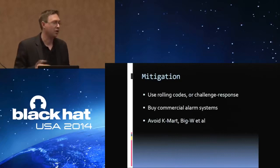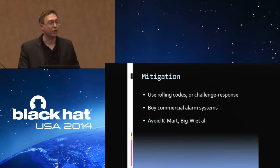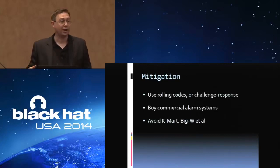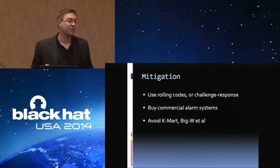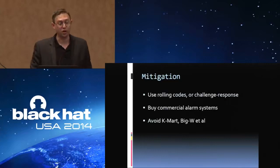Other things to mitigate the home alarm attacks are commercial alarm systems. I think there is going to be a really big difference between your home grade and your commercial grade alarm systems. You would expect that commercial grade systems don't use fixed codes because the security is so poor. And avoid those home hardware stores that sell for the home market if you're concerned about security.